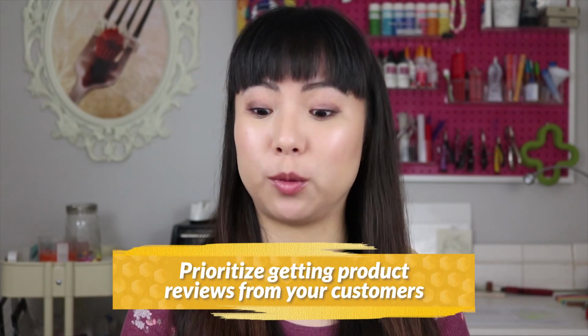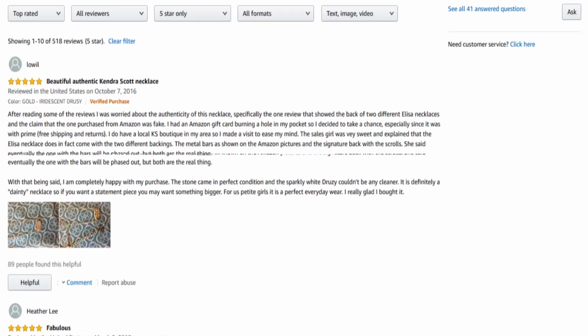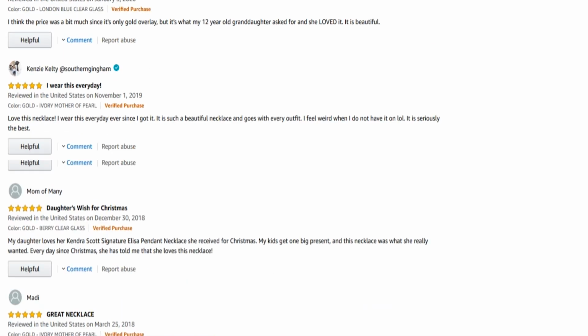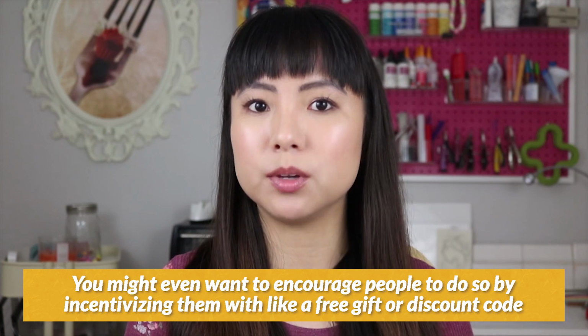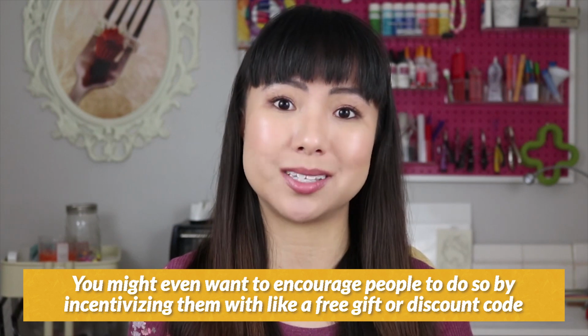Number 5, prioritize getting product reviews from your customers. Many Amazon shoppers use price and reviews to make a snap purchasing decision before even reading the description. Those little yellow 5-star icons are such a huge subconscious trigger that gives social proof to potential buyers. Without it, your chances of making a sale are a lot lower. Have you ever bought items from Amazon and then got an email from the seller asking you to leave a review? You can do the same thing. And you might even want to encourage them to do so by incentivizing them with like a free gift or a discount code towards their next order.